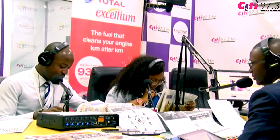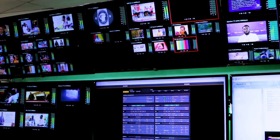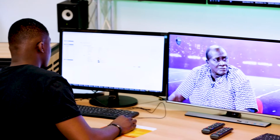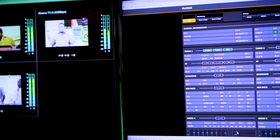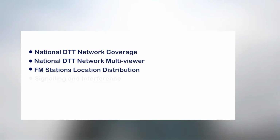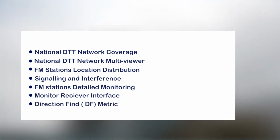FM and TV are one of the 27 services regulated by Ghana's National Communications Authority. One of the key facilities the NCA has installed in the execution of its regulatory mandate is a Broadcast Monitoring Center. The state-of-the-art center enables engineers of the authority to monitor the technical requirements of transmitting FM and TV stations across the country. The Broadcast Monitoring Center gives engineers an overview of the technical and quality obligations of TV and radio authorization holders. These include National DTT network coverage, National DTT network multi-viewer, FM stations location distribution, signaling and interference, FM stations detailed monitoring, monitor receiver interface, direction finder or the DF metric.